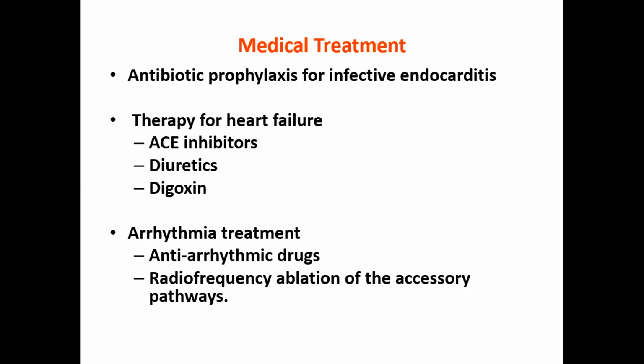I actually asked one of my colleagues who is an adult congenital specialist, and he said the practice mostly in Saudi Arabia is that we do prescribe them antibiotics for infective endocarditis if they are going for any dental treatments or other invasive procedures. But obviously when they are treated and you have some patches or shunts or other materials, you have to treat them with infective endocarditis prophylaxis as you normally do.